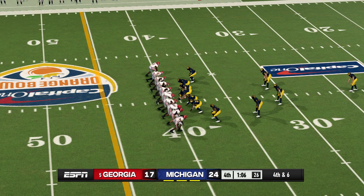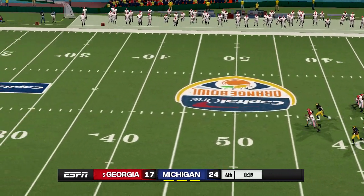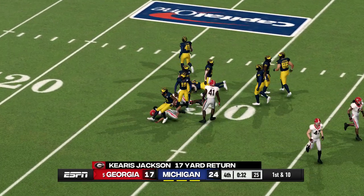Robbins is the punter. And this one is a beauty. He makes it out to maybe the 30-yard line.